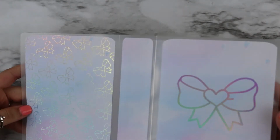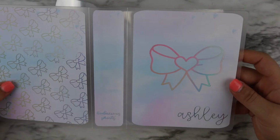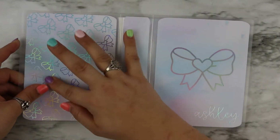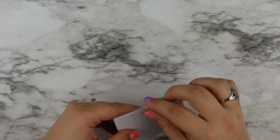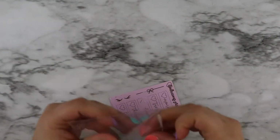See if I can show you the holo on this. Oh my god, this is so pretty with the holo. But my name is there, and yeah, you have your holo. So those are the albums. Let's just go through all of the other stuff. So these are all of the new PR samplers.